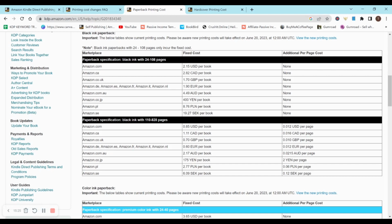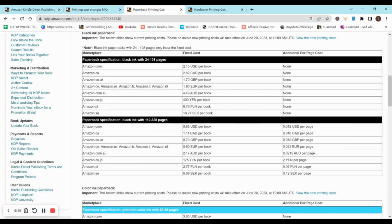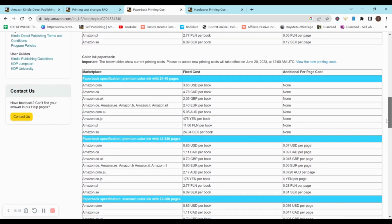So that's just to give you an idea of how much you would lose if you did not adjust your pricing. There's also an additional per page cost, it's 0.012, and that's the old pricing. The new pricing is going to be 0.012, so it's going to be exactly the same. That's definitely going to vary depending on how many pages you actually have, but that's okay. Moving on to the larger trim sizes, it has the same fixed cost of $1, but the per page cost is 0.017, where before it was all the same. The size did not matter. It was 0.012. So there is definitely a change there.